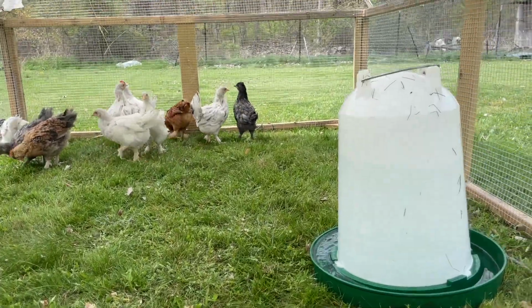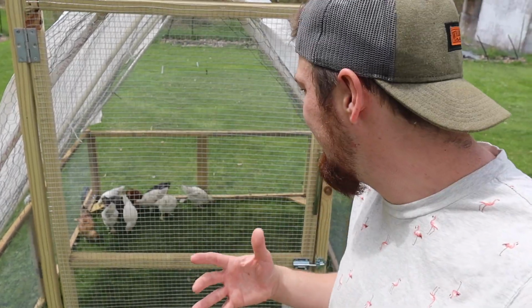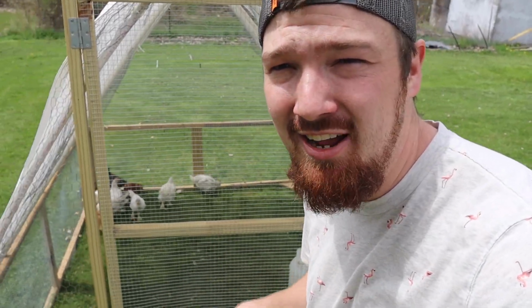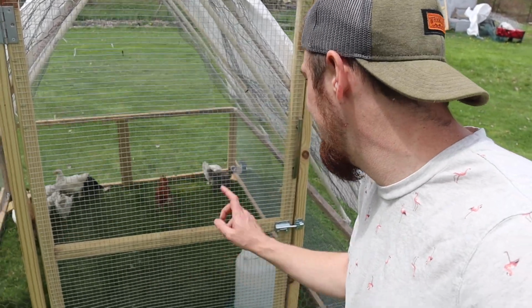All right, they got some water so they can be hydrated. I am gonna hold off on their food though and not give it to them just yet. I like the fact that they're foraging around in there, eating the grass, pecking at the ground. I really want them to do that, so I'm not gonna worry about giving them food just yet. You guys will be fine.